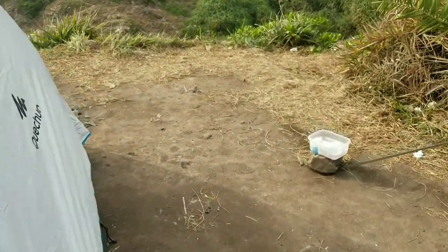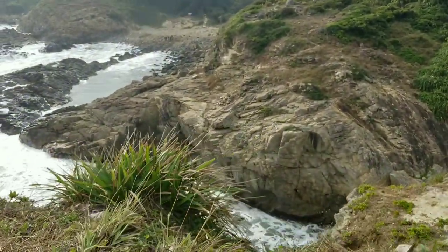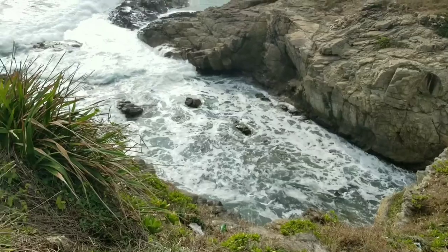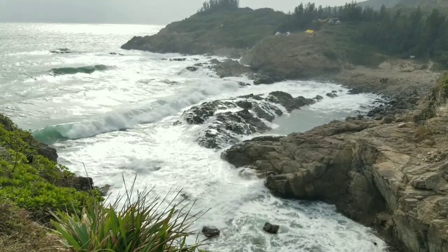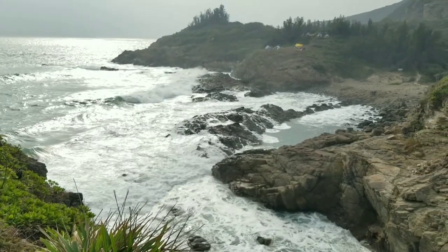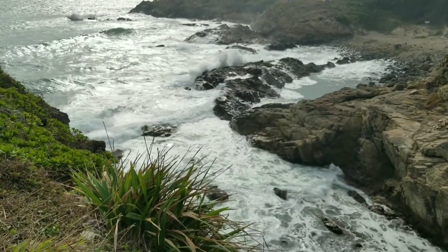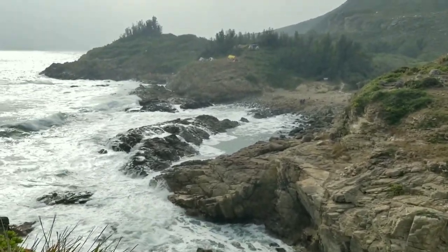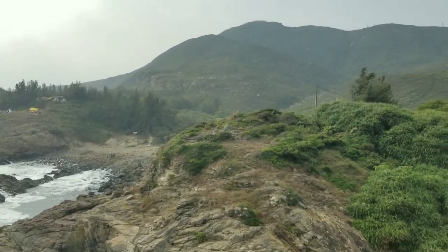Oh my gosh, look at the view here. Wow! Oh my god, look at that! Holy moly! Oh my god, look at the waves. There's so very strong waves here. Seriously. Wow. And some people come camping on that side. And some people went up the hill over there. Very far.